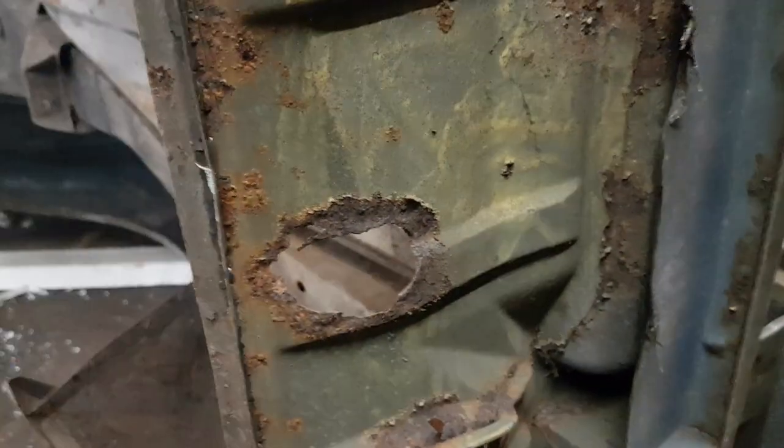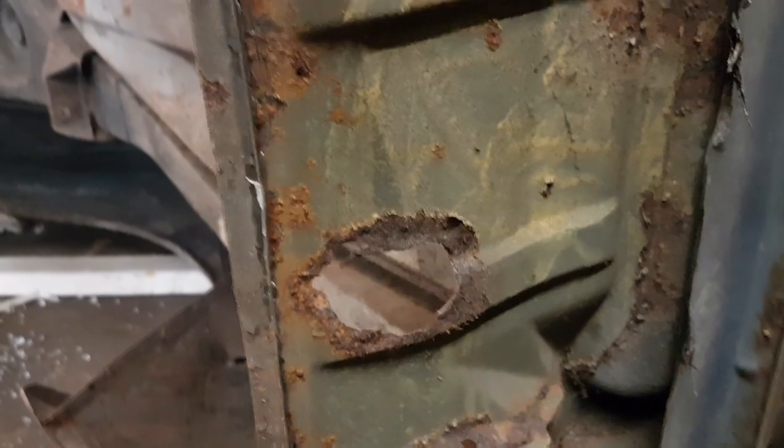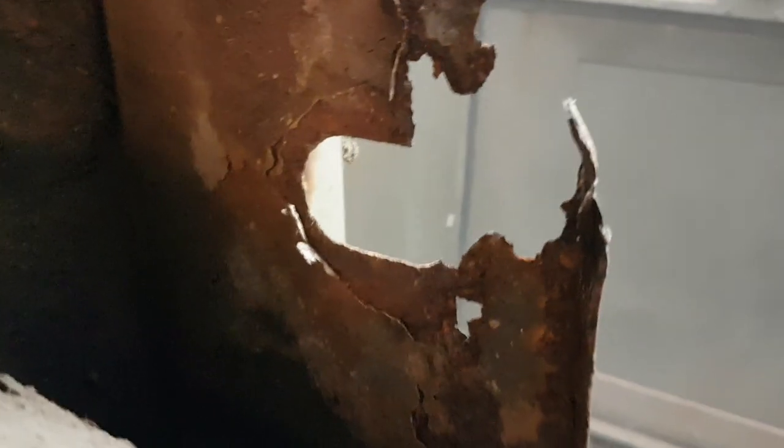There we are. So we got one top, one bottom, or left and right when the car's sitting down. I can't remember what they're actually for. I don't think they're for anything. Probably just for lining up on the jig when it was put together. Obviously, they've got the tanks for the tank straps there.